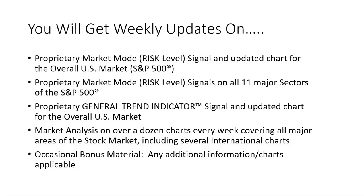You will also receive the proprietary market mode risk level signal on all 11 major sectors of the S&P 500. You will also receive a weekly update on our proprietary general trend indicator signal, and of course, the updated chart for that. You will also receive market analysis on over a dozen charts every week covering all major areas of the stock market, including several international charts.